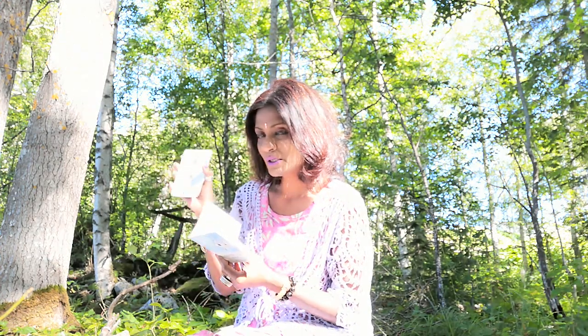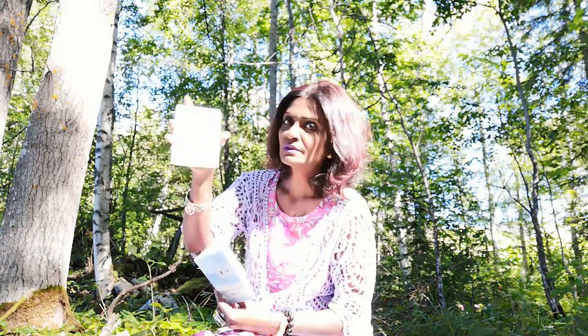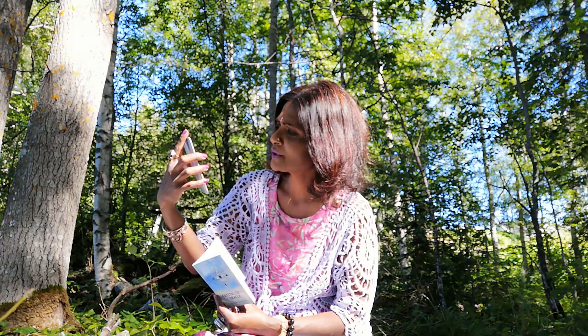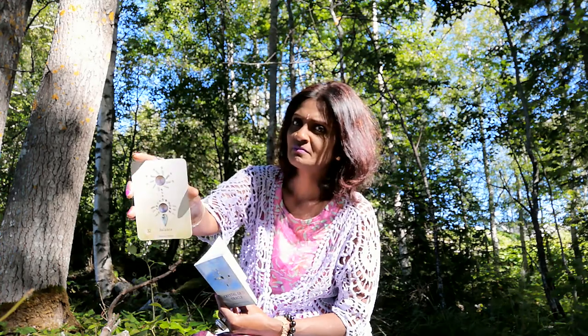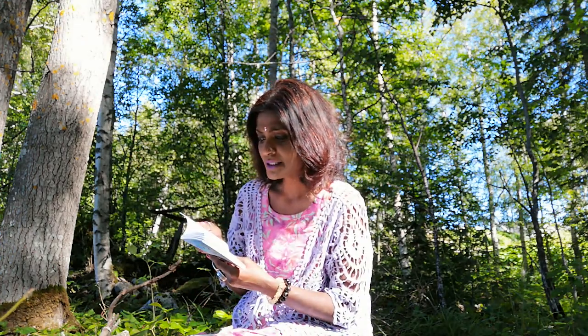So in this grid, you have shaman stones, quartz, plus an unknown stone, an arrow. Okay, there's a little arrowhead. I think it's a little turquoise colored. So this is for balance, dissolving blockages, and alignment.